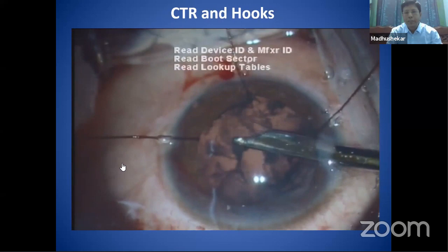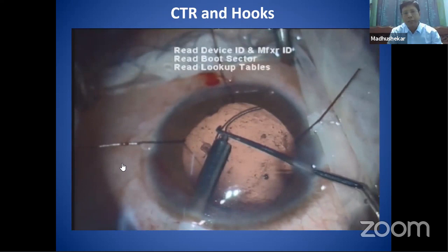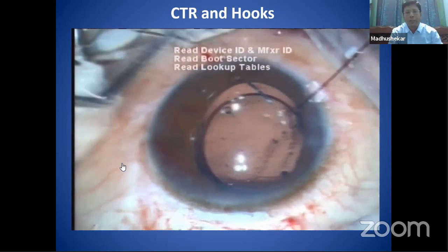And cortex aspiration we have to do in a tangential manner instead of pulling it radially, to reduce the stress on the zonules. Here I'm using a CTR injector to place the CTR in the bag. And then you can place the IOL in the sulcus or the bag. Here I am placing it in the bag. And then you can remove the hooks.